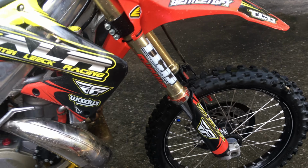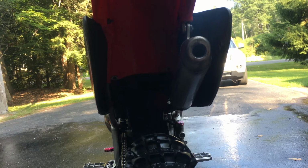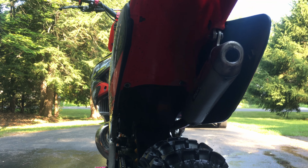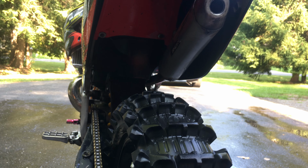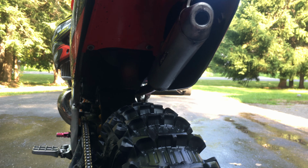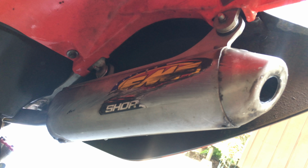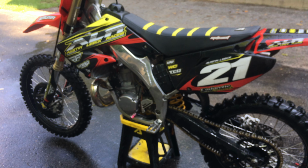So my fork seals and everything from when I had the suspension done originally are still good. Within like 10 minutes of him owning it, he flipped it over backwards doing a wheelie down a gravel road and tweaked the subframe a little bit and the silencer. So I'm gonna try to get that straightened back out. He had a turbine core on it so he could trail ride it, so that came with it, which was like brand new. So I put the shorty back on it, and after riding it at the track, you can see that the tire is really rubbing on it from it being tweaked, so I gotta straighten that out.